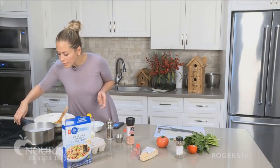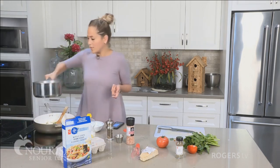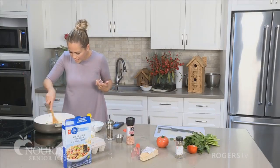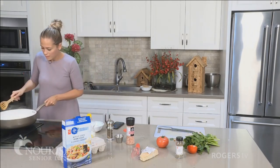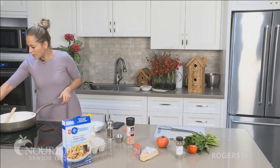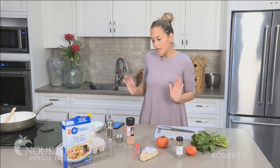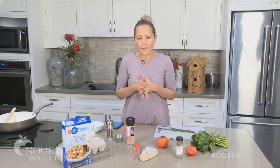It looks like our pasta is ready to come off of the stove and be drained. So let's just take a look to see how our spinach and tomatoes are doing. That's looking good. So I'm gonna just take that off the stove, make sure it doesn't overcook. Turn off these burners. Okay, so this is the most difficult part of this particular recipe.